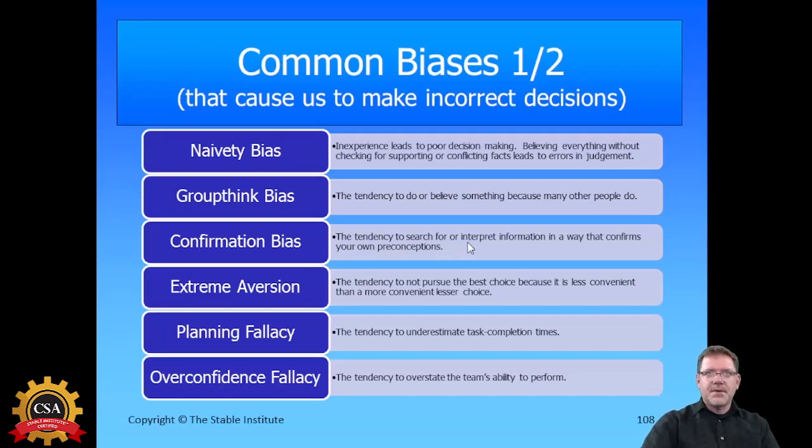Confirmation bias is where you cherry pick facts that support what you're thinking and you ignore the facts that contradict what you're thinking. Extreme aversion, so this is where you tend to do what's more convenient, not because it's the best thing to do, but because it's more convenient. Planning fallacy, so this is just underestimating task completion times. An overconfidence fallacy, this is the tendency to overstate your or your team's ability to perform.